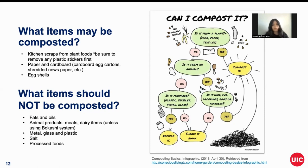And what items should not be composted? Any fats and oils, animal products, unless you are using the bokashi system. Metal, glass, and plastic should be avoided, and salt and processed foods cannot be composted.